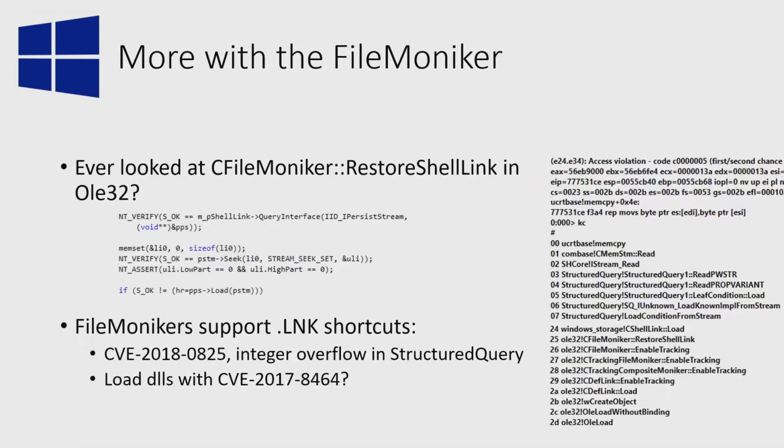A bit more with the File moniker. If you've ever reversed it, there is a function whose name is RestoreShellLink. The thing is that with the File moniker, you can even invoke Windows shell links. So if you've got a vulnerability affecting shell links, you can trigger it from the preview pane. Here's an example of something that I found a couple of years ago while doing some totally different research. I was looking at links, and specifically links generated by the Windows search feature. It turns out that when I found a bug there, I realized that all of this was connected with the File moniker. And so I realized that it was possible to embed that in an email as well and trigger it from the preview pane.